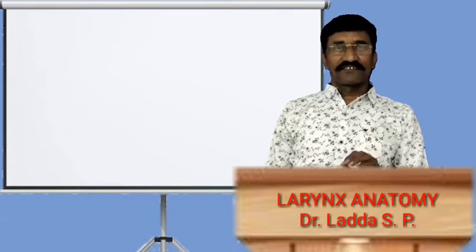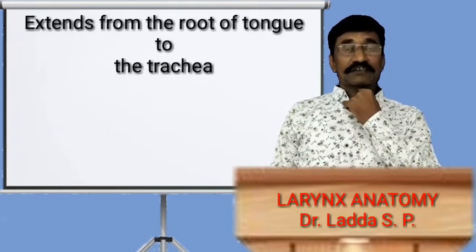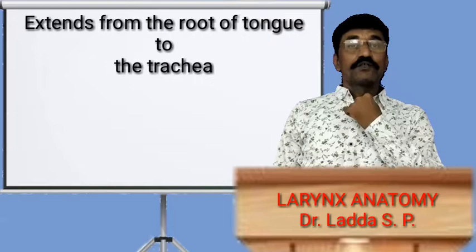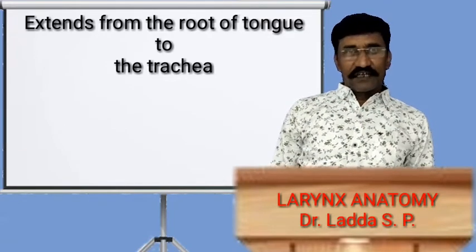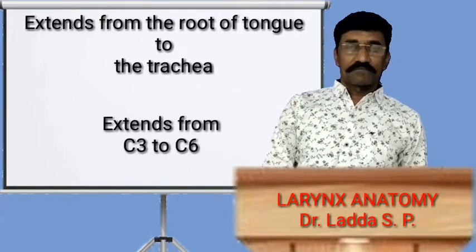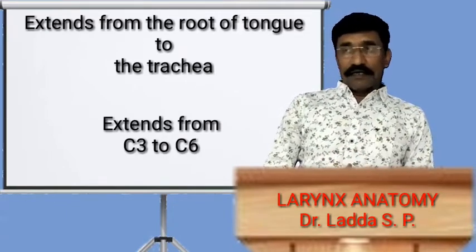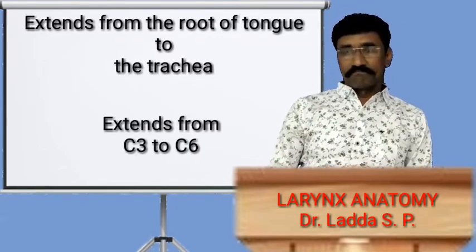The larynx extends from the last part of the oropharynx to the trachea. This middle portion is the larynx. It extends from C3 vertebra to C6 vertebra, and the dimensions and all this you can look in the book.